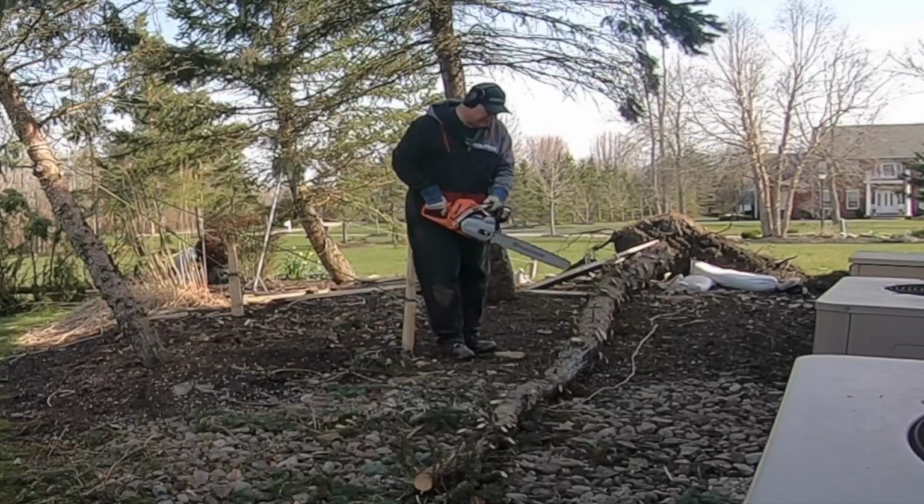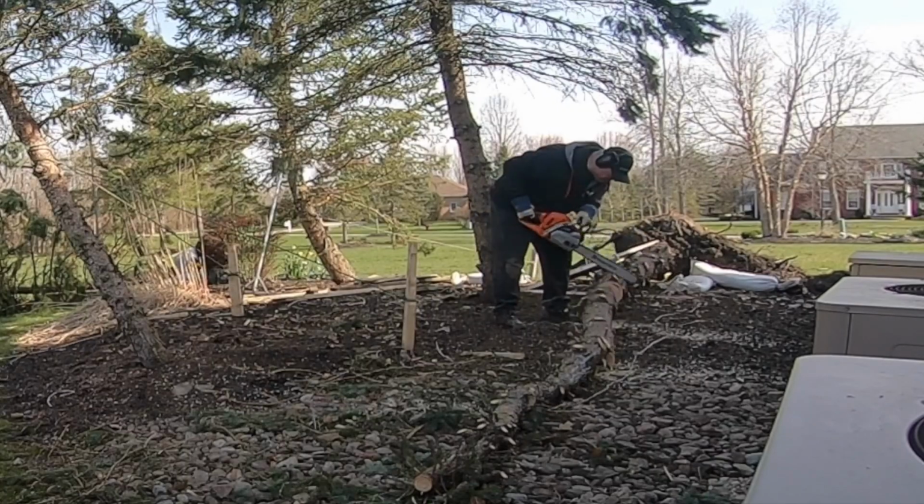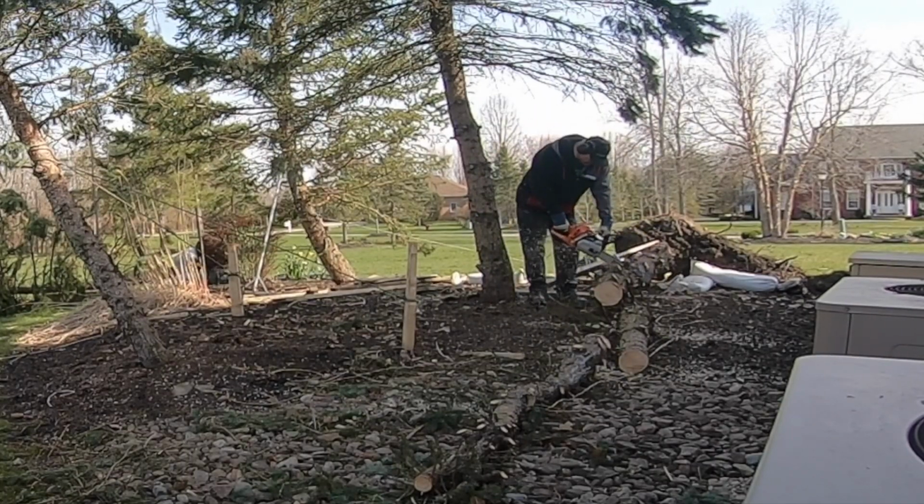I sharpened the chain on my Husqvarna 550 XP chainsaw, and you can see this is light duty with the saw, and it's doing a great job today.